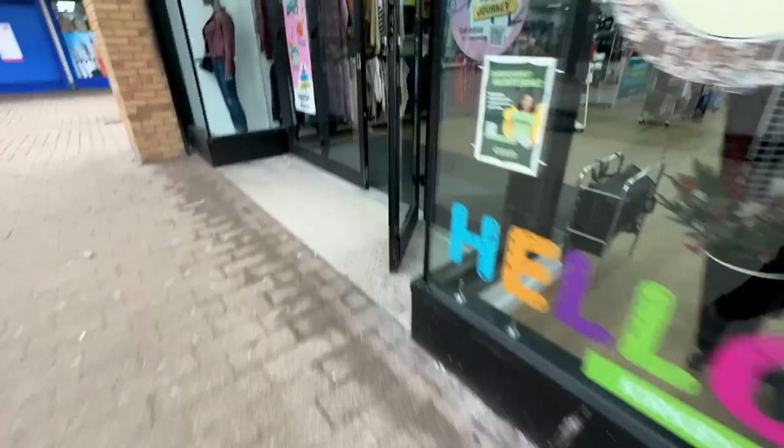I'm hoping that we do actually find some bits today because recently they've not been too good, the old charity shops. The last charity shop championship video was a disaster, so fingers crossed Kirby can do us well. Just approaching the first charity shop, Barnardo's. Normally it's pretty expensive in here, but we can find the odd gem.